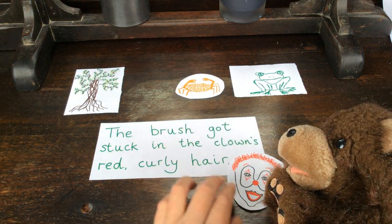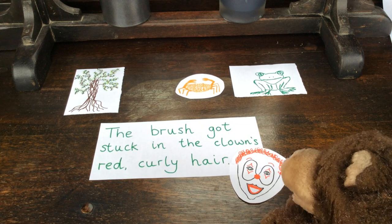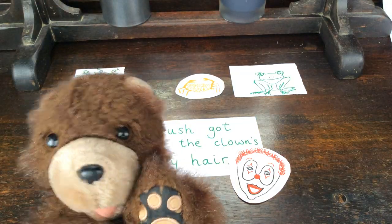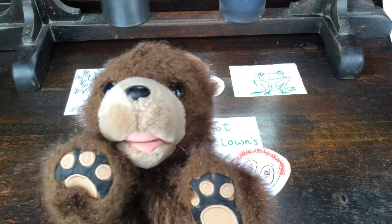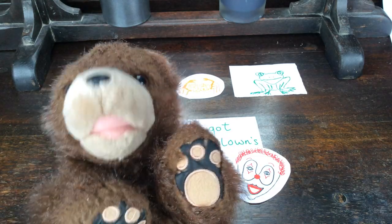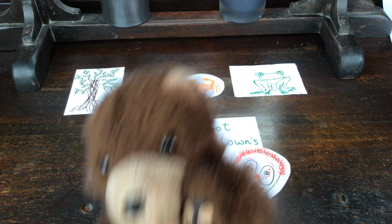Let's put the clown with our sentence. The brush got stuck in the clown's red curly hair. Silly clown. I would have liked to have seen him with a hairbrush stuck in his hair. That would be very funny. Okay, let's go on to the next sentence.